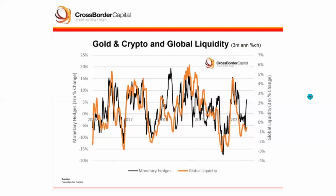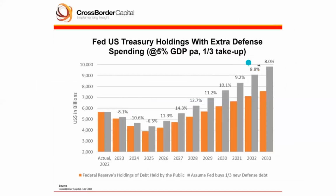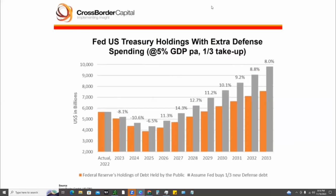Gold tends to move along with the inverted Treasury yields, like the inverted 10-year yield. So if we do start to see yields come down, it's very possible that gold and things like crypto are a big beneficiary of global liquidity. And if we start to see this come into the market, especially with this graph where they're suggesting $10 trillion of liquidity from the Fed, then that could mean some really impressive gains potentially in things like crypto and gold.